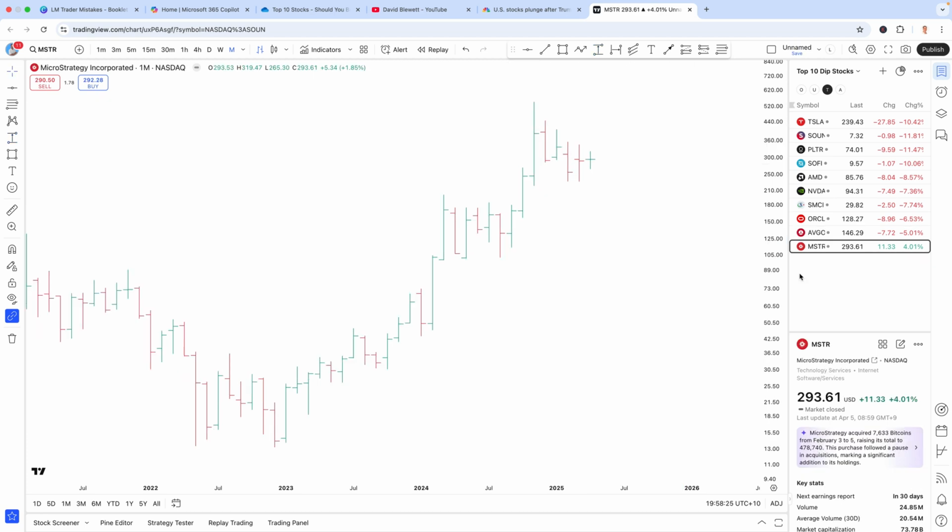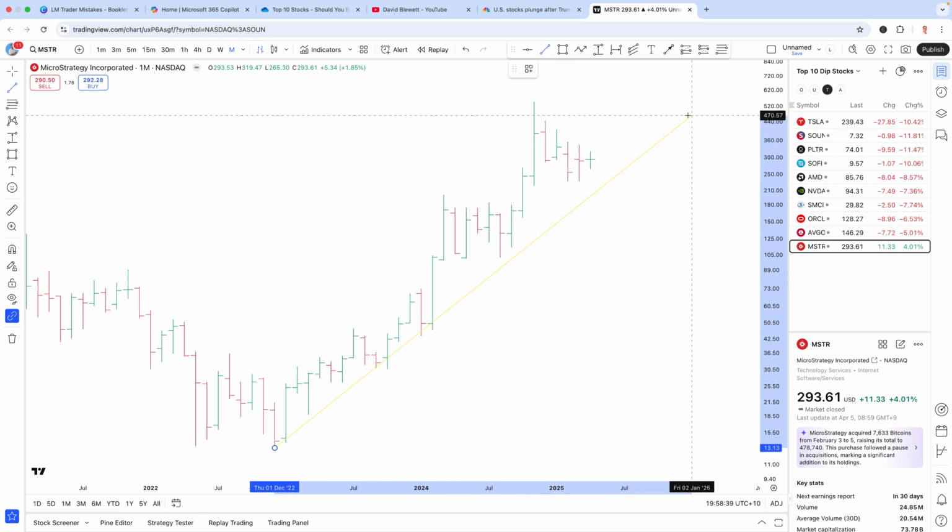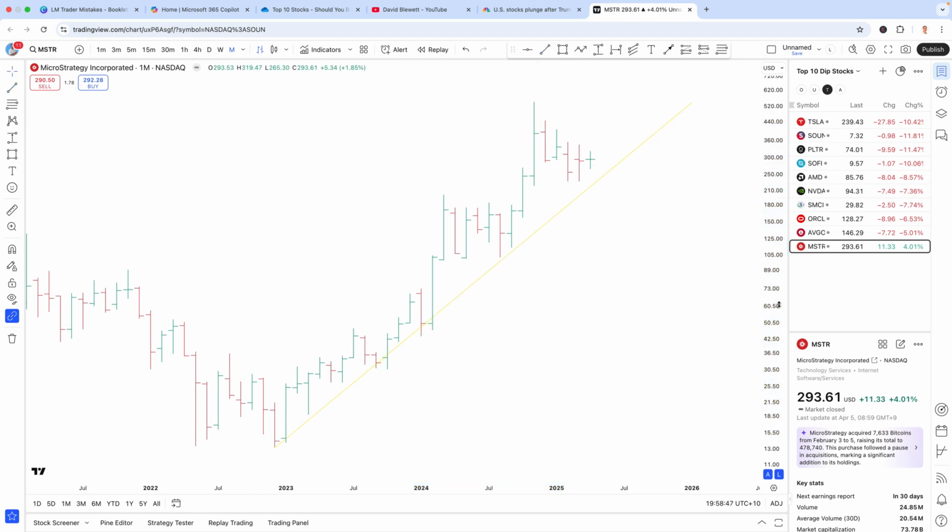And the last stock on the list is MicroStrategy. Once again, trending nicely since the low in January 2023, respecting the trend line as it moves up. And we can see clearly on the chart that MicroStrategy is still in trend, respecting the long-term trend line. So even though the stock has pulled back significantly from the all-time high of 546 back in November 2024, it's still above the long-term trend. So effectively, it's still in trend.